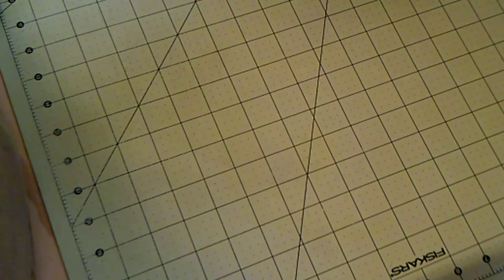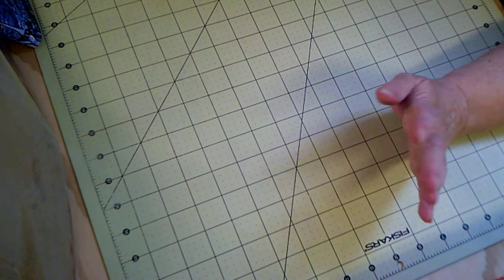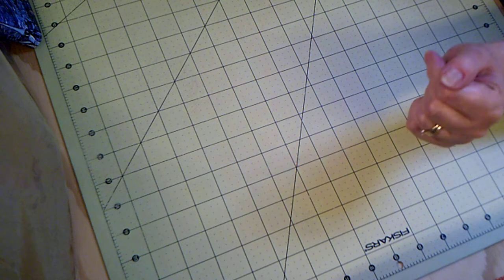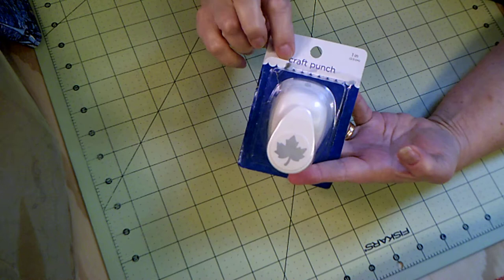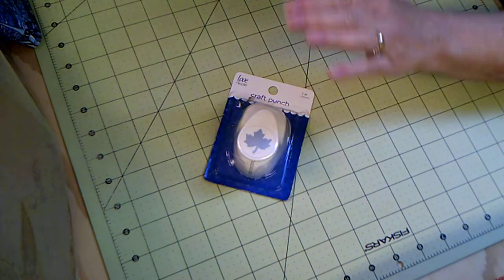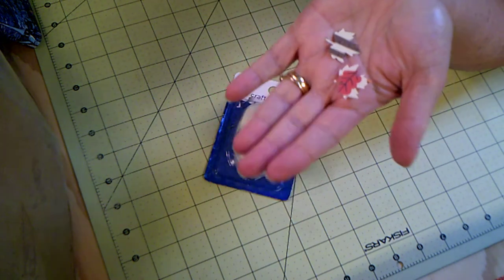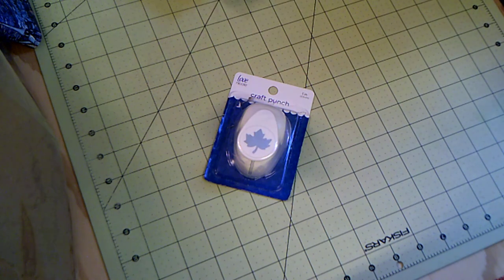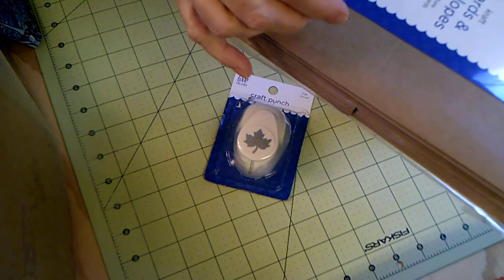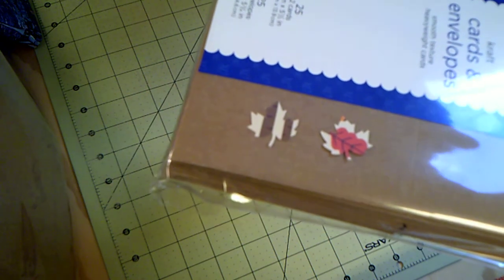Alright, let me back this up a little bit. There we go. Oh, what else was there? Oh, and I had a 55% off coupon, and I needed a leaf punch, and this was perfect. I've already taken it out of the package and used it. I will show you the size leaf it cuts. I didn't use a very good color, but those are the size leaf it cuts. Hang on, let me see if I can get a better color for you to see it. I don't know if that's a better one or not, but that's the leaf.